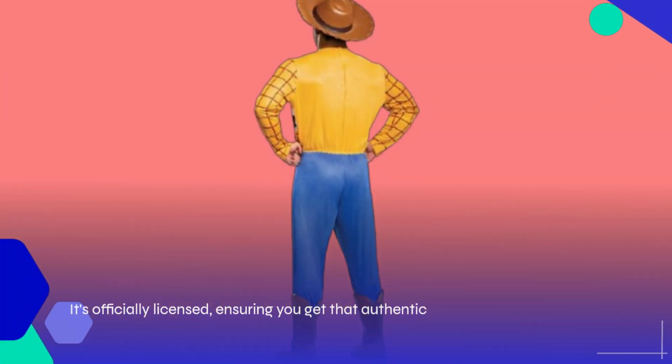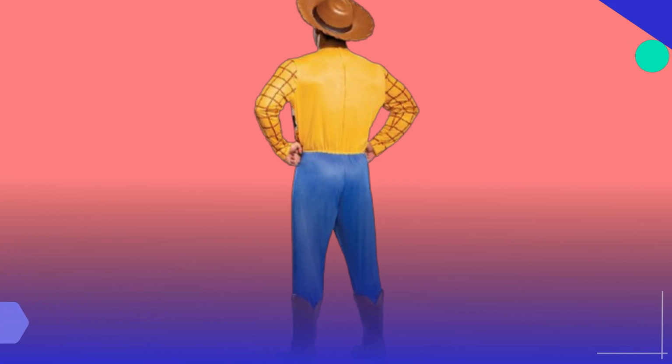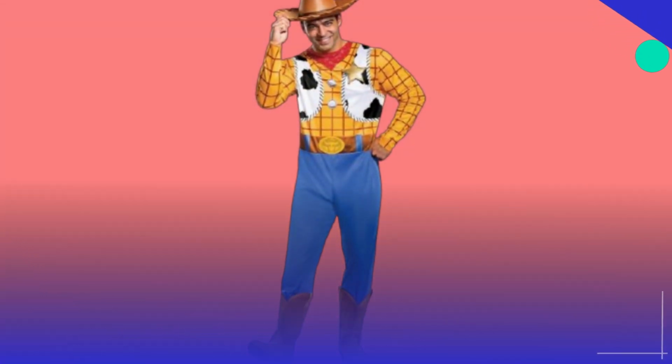It's officially licensed, ensuring you get that authentic Toy Story look. The ensemble includes everything you need to transform into Andy himself, from the classic blue shirt with white sleeves to the red hat adorned with the recognizable cowboy logo.